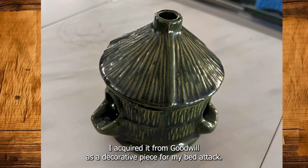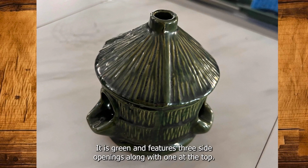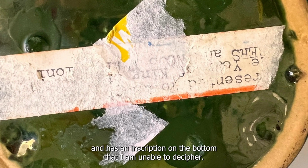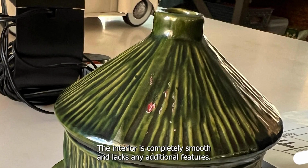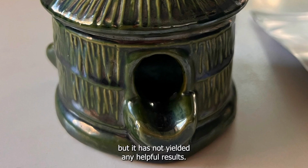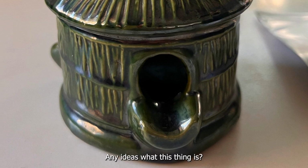I acquired it from Goodwill as a decorative piece for my betta tank. It is green and features 3 side openings, along with one at the top. The item is quite heavy and has an inscription on the bottom that I am unable to decipher. The interior is completely smooth and lacks any additional features. I attempted a reverse image search and explored various images, but it has not yielded any helpful results. Any ideas what this thing is?